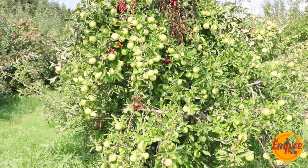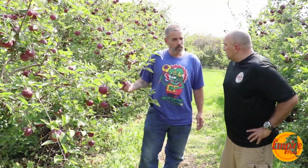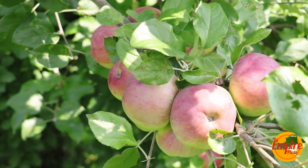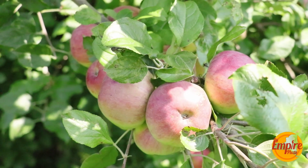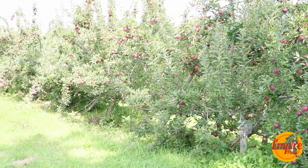Well, these apples here that we're walking through are Empires. These are ready around the 25th of September. It's a sweeter apple. Kids love them. We do a lot for the schools with Empires, and they're more of an eating apple. You can bake with them, but people tend to eat them more. Okay.